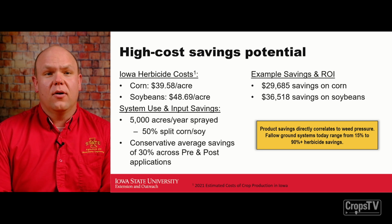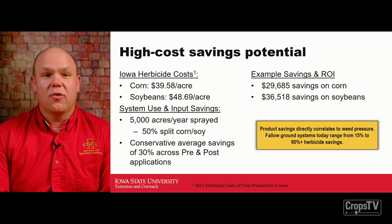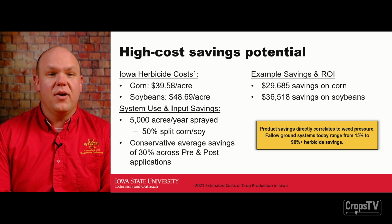The potential for cost savings is certainly high with these systems. We know that herbicide prices are significant, and we don't typically see them coming down in the near future. I've got an example here. This is an Iowa Midwest example.